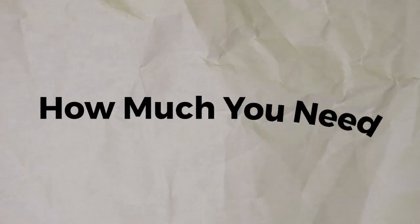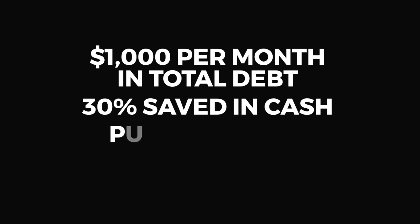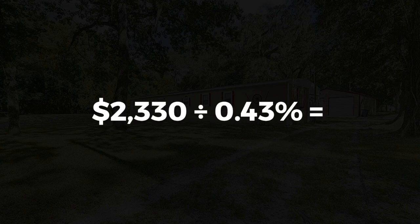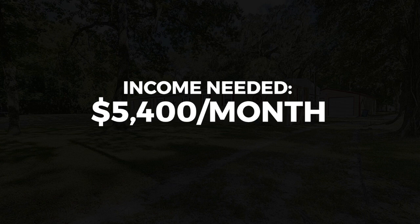All right, so based off of how much lenders would give you, let's just assume that you have $1,000 a month in total debt. And for each option I'm going to show you, let's just assume that you have 30% saved in cash where you can put down 20%. So in order to get a $200,000 house with current rates, you would need to get roughly $1,300 for monthly debt. That means to a lender, you would need to make roughly $2,300 divided by 0.43, which is roughly $5,400 per month in order to get this house.